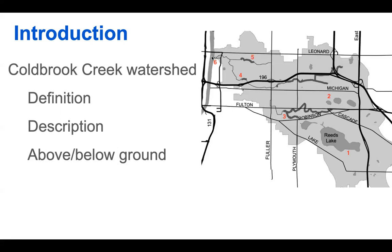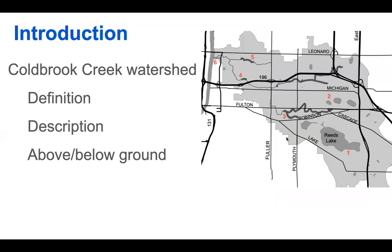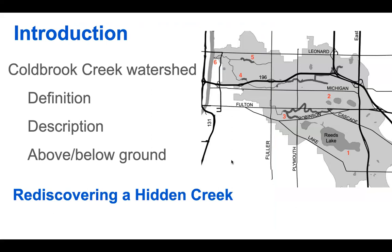and then they flow the rest of the way underground and finally empty into the Grand River just south of Leonard here at number six. And that's the Coldbrook Pump House, and underneath in that cement wall, you'll see that culvert opening, and that is actually where the Coldbrook Creek comes out. So as we mentioned, we showed you a few areas above ground, but all these thin lines are underground. So for all these reasons, we think this is a good reason to rediscover a hidden urban creek.